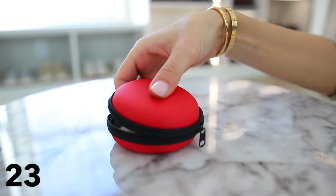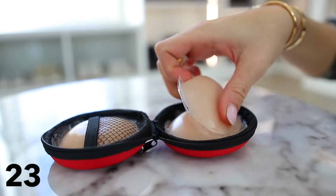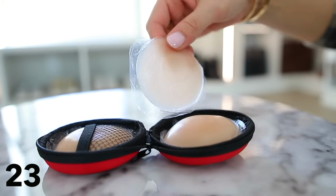But I recently ordered a new set, and I love how this version comes in a nice travel case or even storage case. I just keep this in my drawer with my other bras. You open it up, and it has all of these silicone nipple covers. They are so sticky. There's plastic on them, and you just pull off the plastic, and you just stick them on, and they're great for any tops where you don't want your bra strap showing.